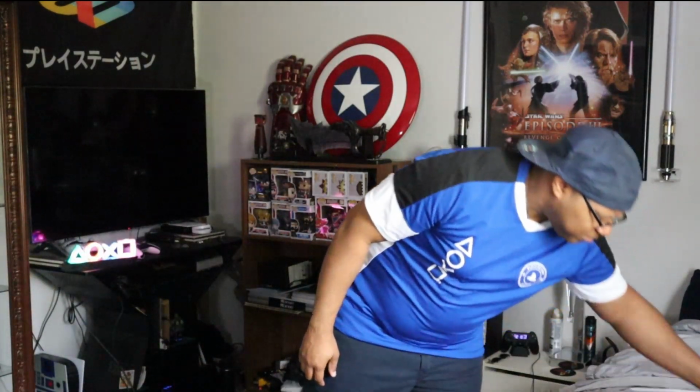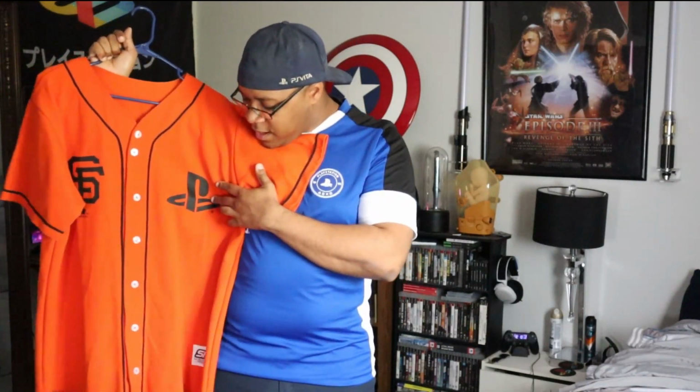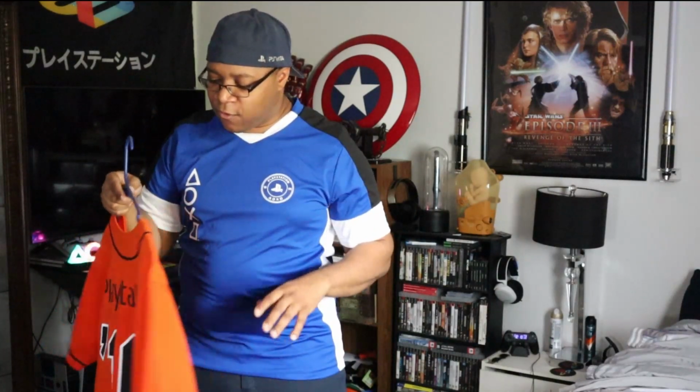Now this one is a bit strange because this is a baseball jersey. I am not a fan of this team. I'm a Boston Red Sox fan, but I do love the color scheme. I do love the PlayStation symbol, and it even says PlayStation 10. This is actually from MLB The Show when it was exclusive to PlayStation, and I think you would get one of these if you pre-ordered it from some location. I don't remember where, but that's how I got this one.